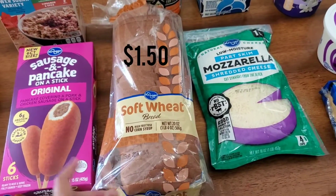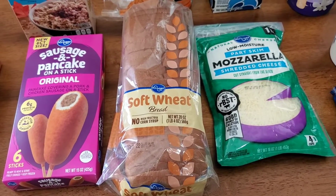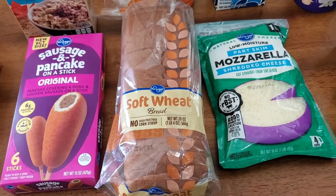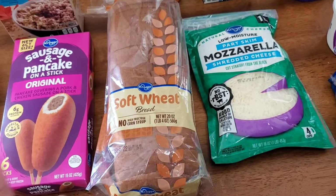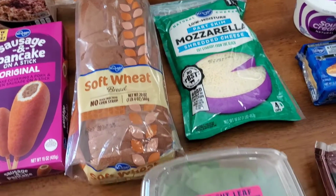Some cheapy bread. This is just good to make grilled cheese and stuff with. We buy the better type with the seeds all over it too, for toast and stuff. But we do like some cheapy bread for some easy grilled cheese. I got some cheese for that too.